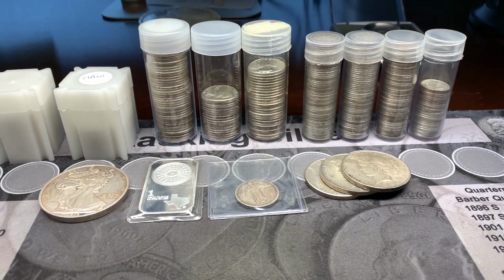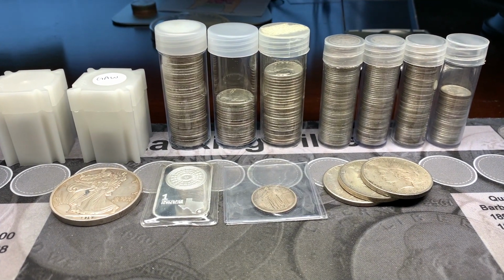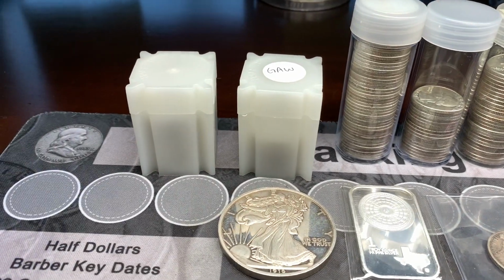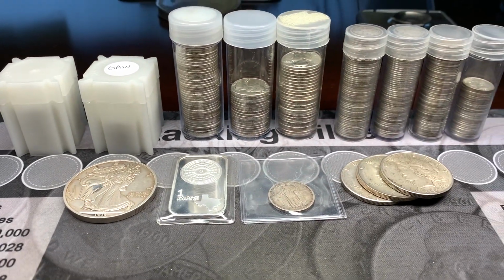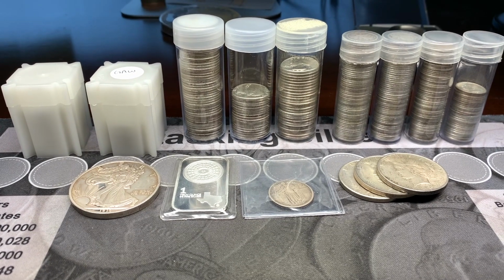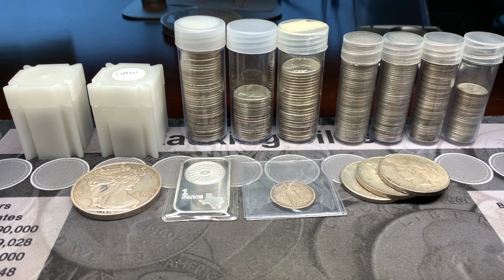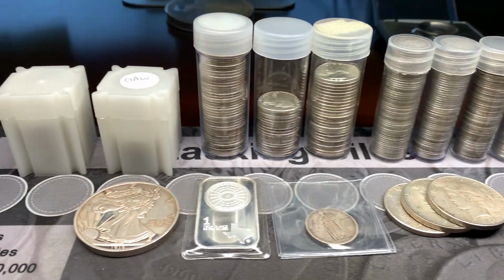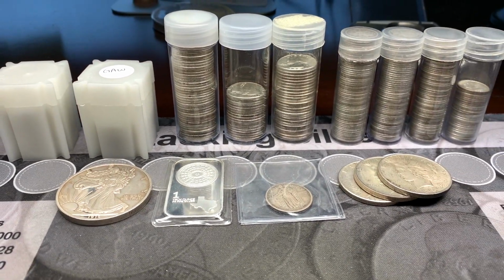Well, there is my collection of purchased junk silver, the dimes, quarters, and half dollars. That does not include any of the silver that I have found in bankrupt rolls. Those are all in separate collections. This is just the stuff that I've gotten from my silver purchase videos.